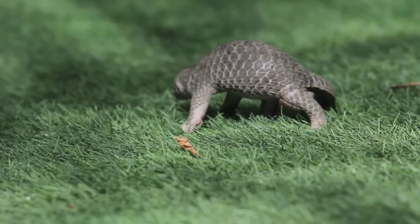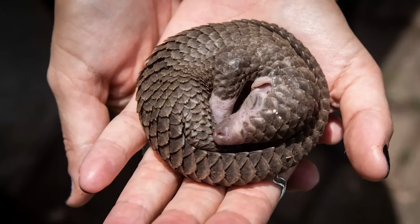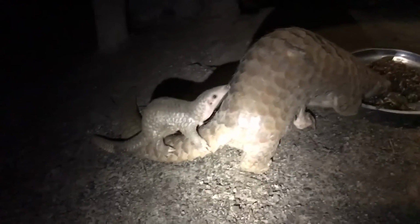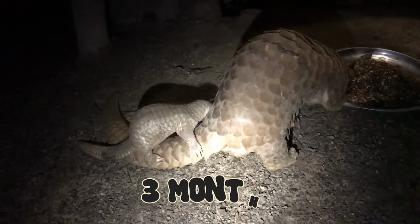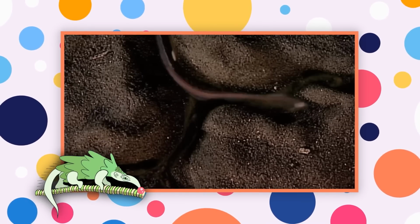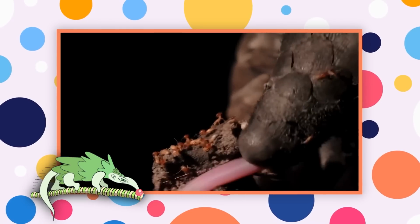Pangolin pups are born with soft, pale scales that harden into overlapping armor, like a knight suiting up. Their scales don't fully harden until 3 months. They swallow up ants with a tongue anchored near the pelvis, which retracts into a cover when not in use.